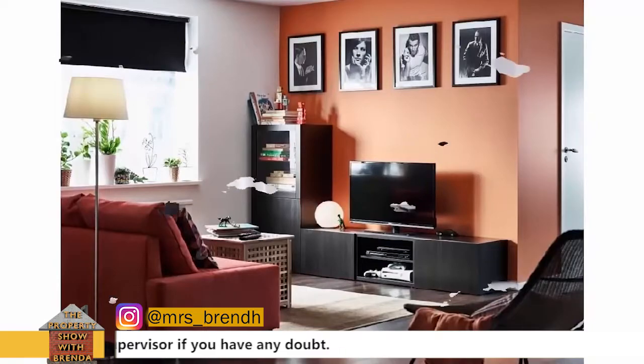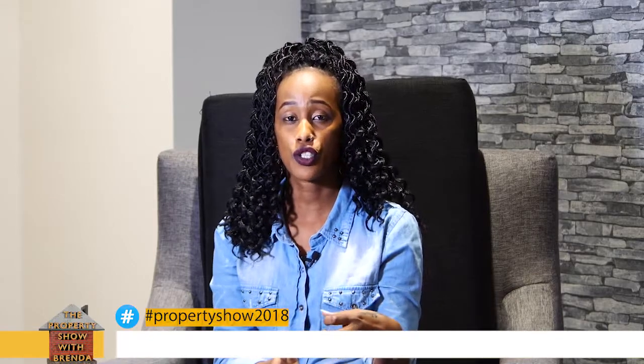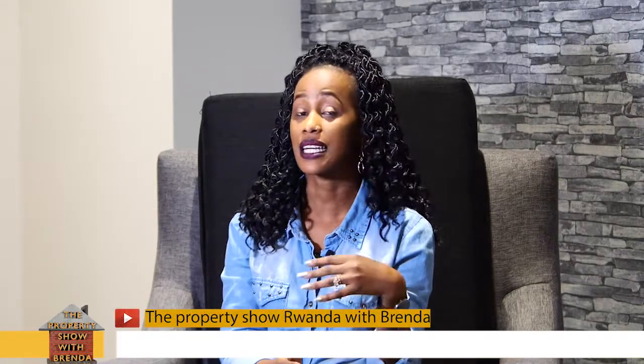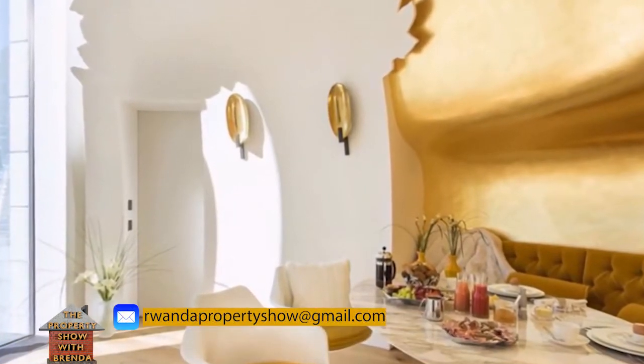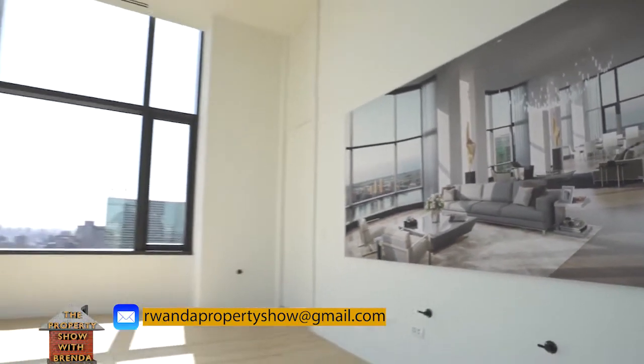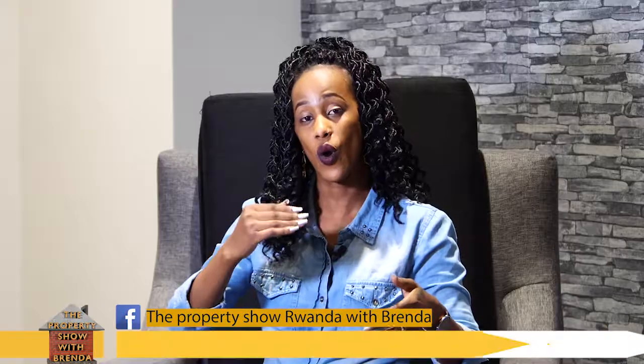Number 3, introducing plenty of shine. This is something that we all want, but then we're like, how do we go about this? Now, this is how you're going to introduce plenty of shine in your house, and it doesn't look like you're going overboard or going crazy about it. Choose just one item and then go with it.